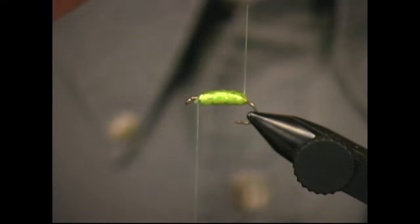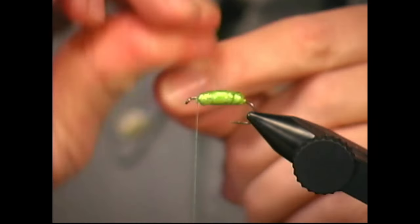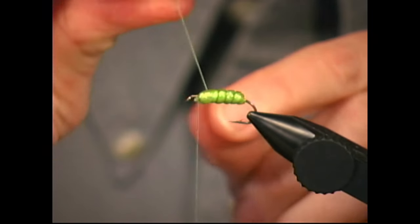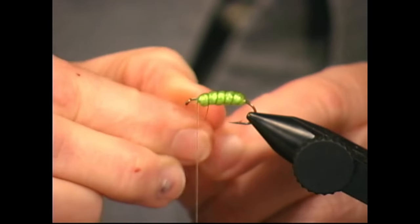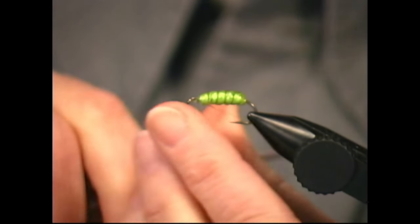Okay, now I'm going to take my tag that I left and make some wraps to segment that body. You can see how that's starting to begin to look just like one of those inchworms. Tie that off in front.